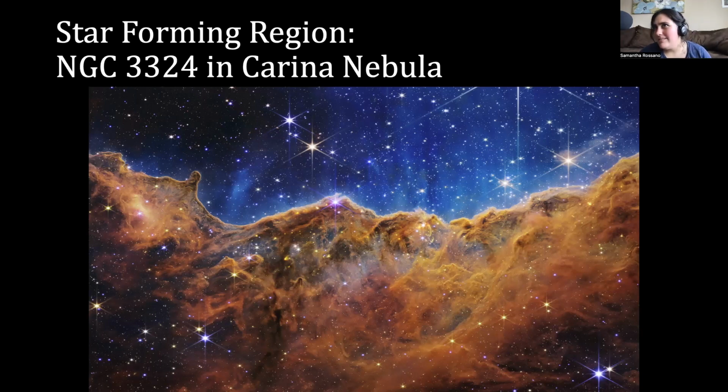Carina Nebula? I don't really know how it's pronounced, but for some scale here, the tallest peaks, so this basically, it looks like a mountain range of sorts, right? But it's actually clouds of stardust, where the tallest peaks here are 7 light years tall. So it takes light 7 years to get from this peak to this valley. Humongous.